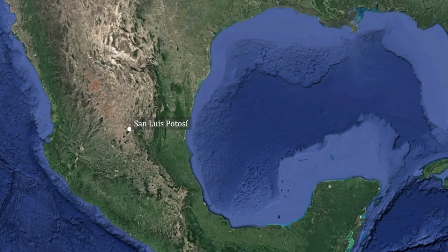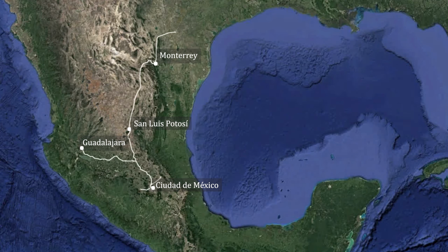Because San Luis is located between North and Central Mexico, at the center of the country's three largest cities, it has a key role to play in the government's efforts to rebuild its passenger rail network in the next decade, with a prominent stop on the route connecting Mexico City north to Monterrey.